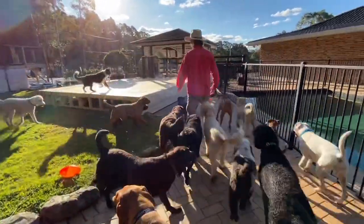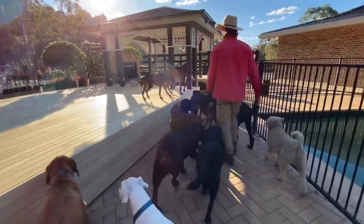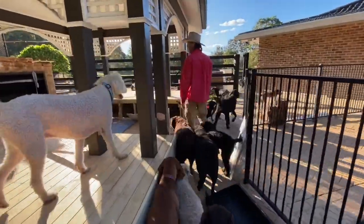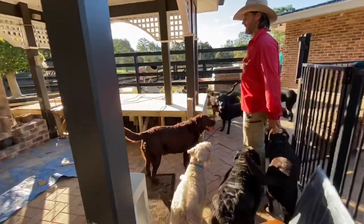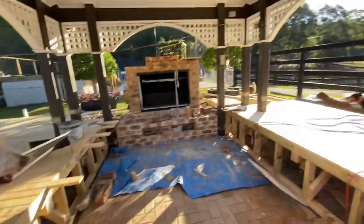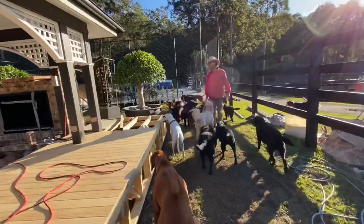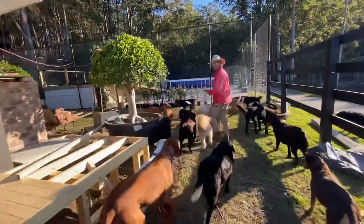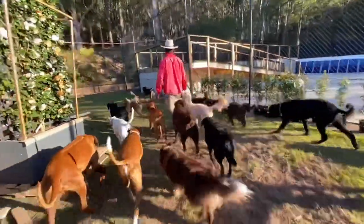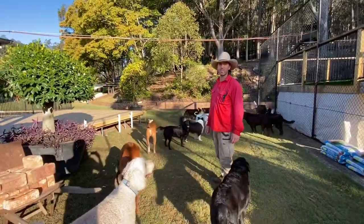So, a bit more of a winter, cooler months kind of hangout for the dogs. Just getting the brickie to put the fireplace in properly. Starting to take shape. As you can see, there's a little bit more work to be done. Got a bit of plants, got some arranging, some gardening to do. But it will be another cool little space for the dogs through the day.